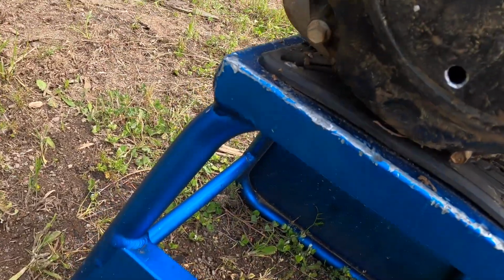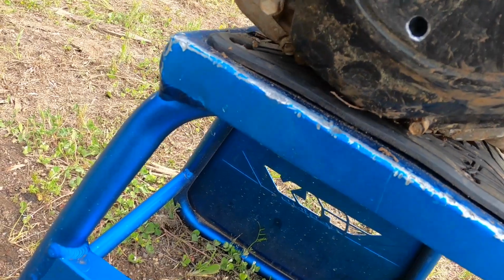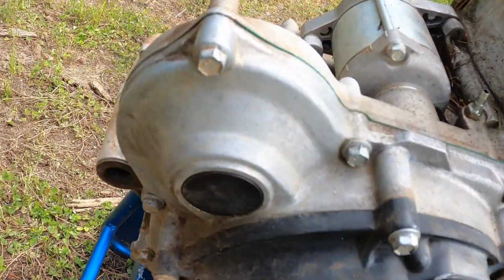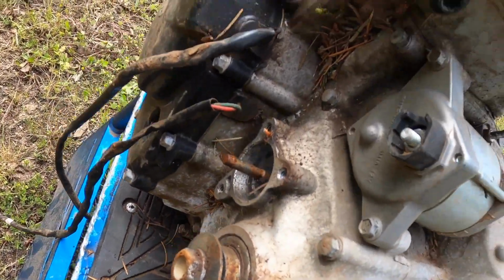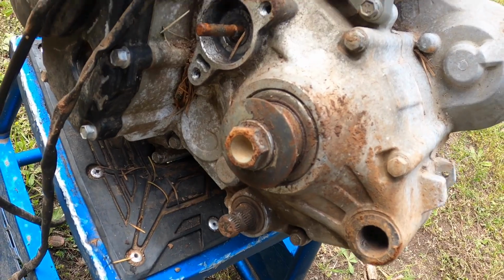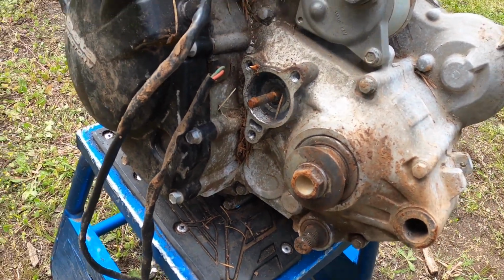Well, there it is. Perfect hole right in the clutch. Went right through it, but still did not make it through, which is no surprise. Powerful gun, but it's gonna take some serious power to make it through the transmission.